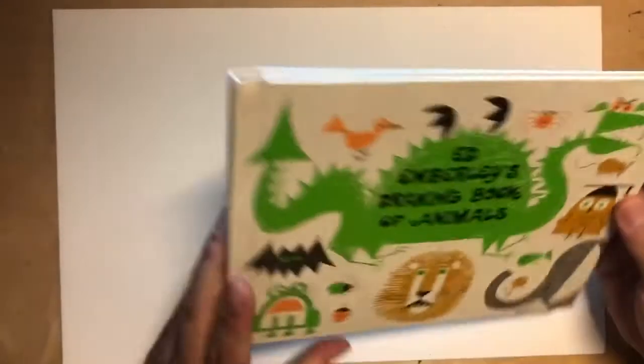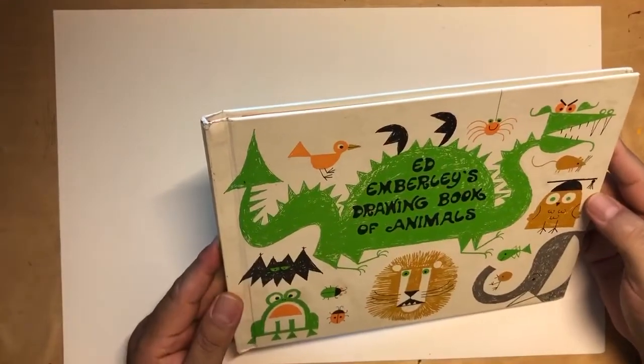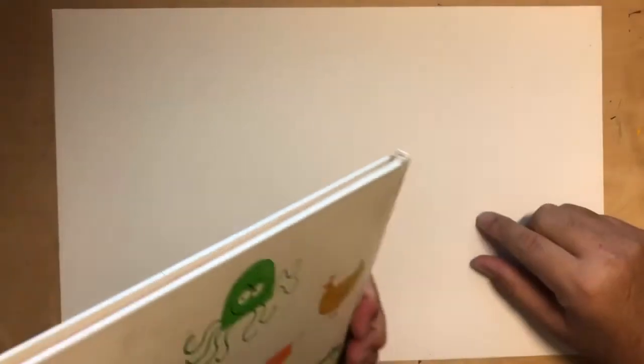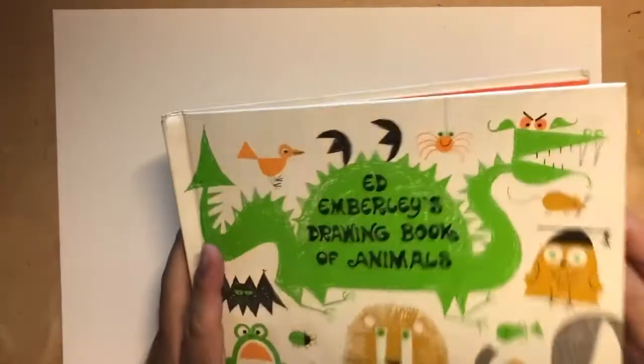But yeah, so I think I said that. I bought this. I had to get a copy of this about 10, 15 years ago when I started teaching. I thought it'd come in handy. And I still use it when I'm doing a class where it's just kind of simple cartooning.